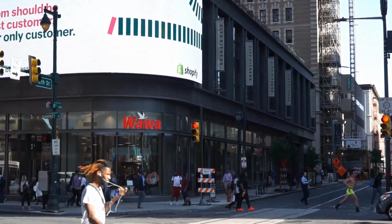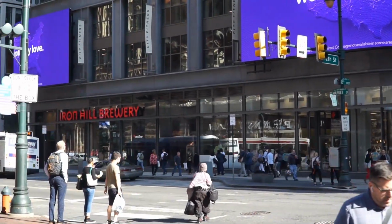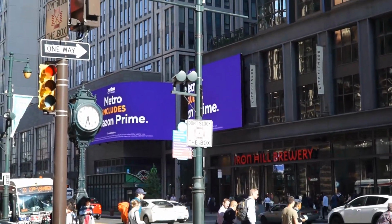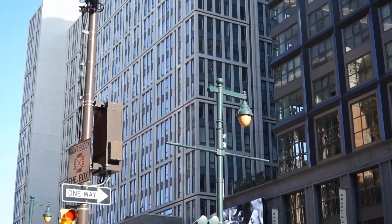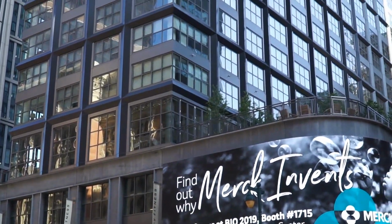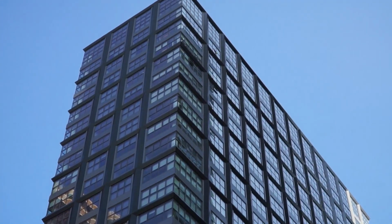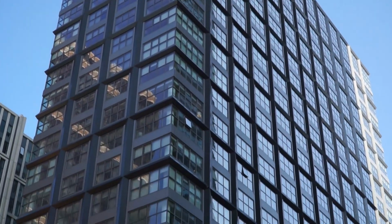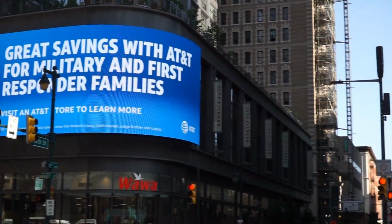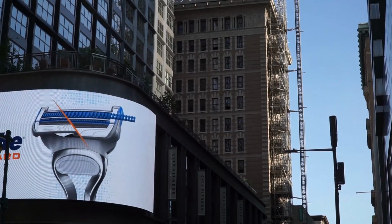Just a closer look at this beautiful Wawa's and all the other retail stores that are here. These buildings from just a different angle. And you can see even in the distance they're redoing the other building right behind this development, East Market.